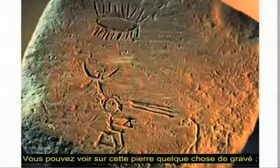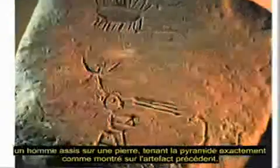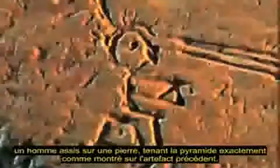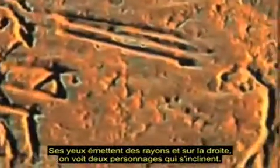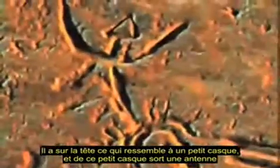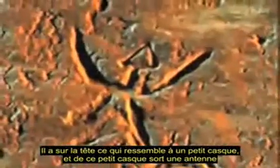On this stone you can see an engraving of a man sitting on a stone holding the pyramid exactly as it was shown on the artifact before. From his eyes rays are going out, and on the right side you see 2 bowed persons. On his head he has something like a small helmet, and from this helmet goes up something like an antenna to a strange object over him.